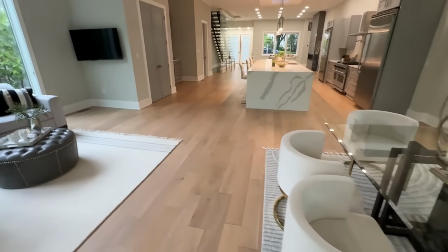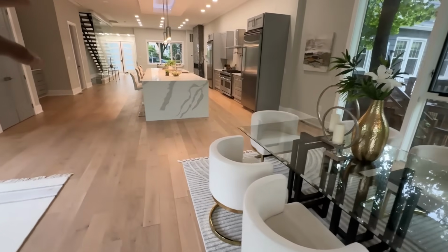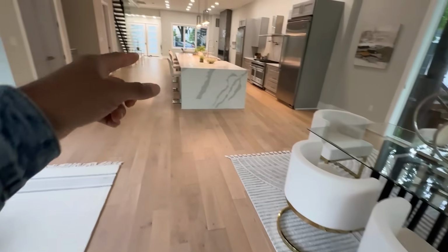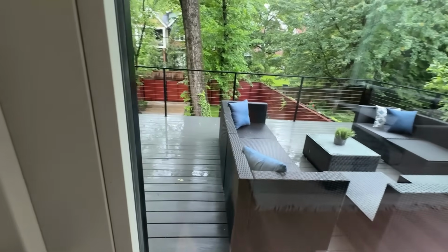So again, everything is all one big room. So people down here chomping away. You got 8 folks at the island. According to this table, you can see more people at the island. And then we have another seating area. And this is cool. I don't know if I'm gonna go all the way back here.